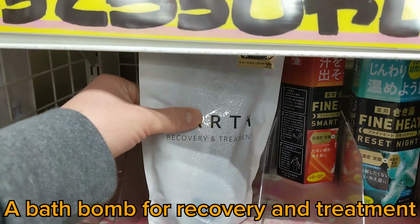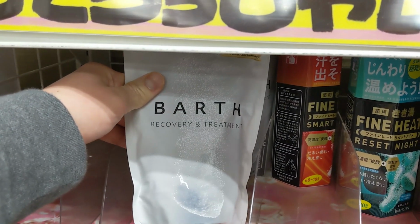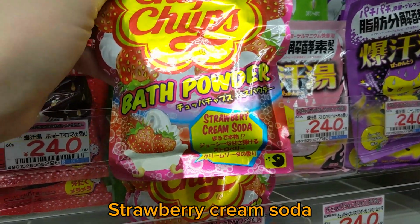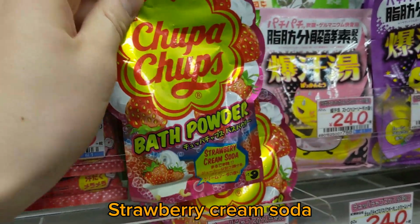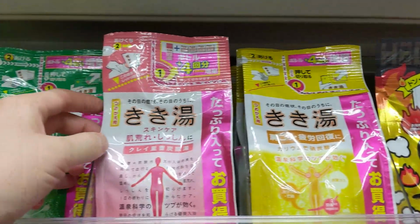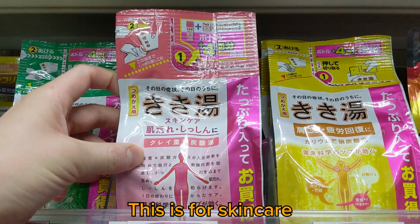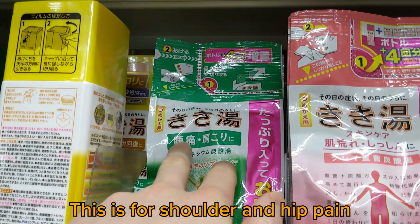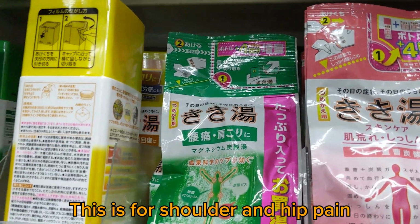A bath bomb for recovery and treatment. That's kind of cool. Chupa Chups bath powder. That's kind of cool. Strawberry cream soda. Never tried this before. This is for people who are tired. This is for skincare. This is for shoulder and hip pain, body pain in general.